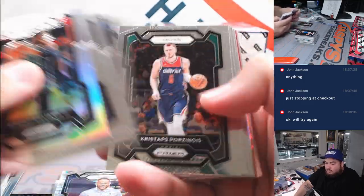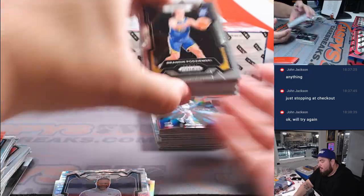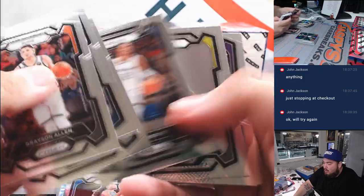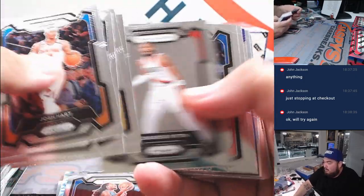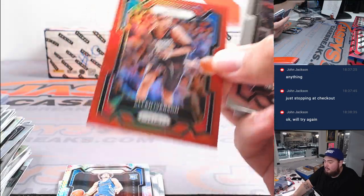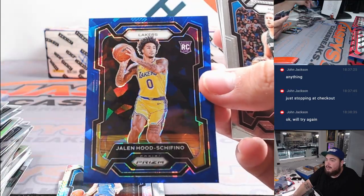Bruce Brown. Bruce Pods. Kayson. Gordon Hayward. Nice scoop. Red Wave for Portland going to Tris. Lively. A little AI. And another Jalen Hood Schifino. Lakers having a great break.